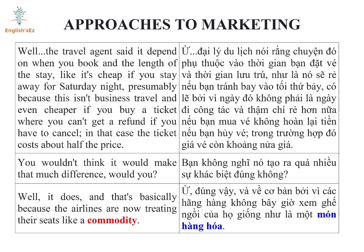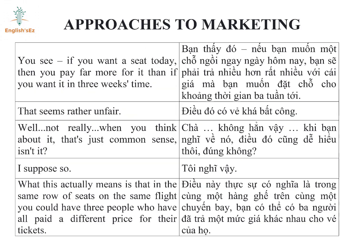Well, it does, and that's basically because the airlines are now treating their seats like a commodity. You see, if you want a seat today, then you pay far more for it than if you want it in 3 weeks' time. That seems rather unfair. Well, not really. When you think about it, that's just common sense, isn't it? Well, I suppose so. What this actually means is that in the same row of seats on the same flight, you could have 3 people who have all paid a different price for their tickets.